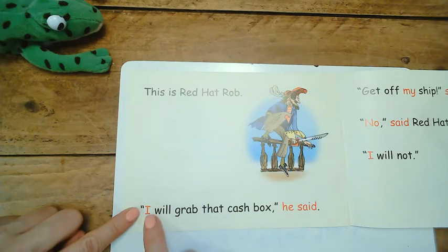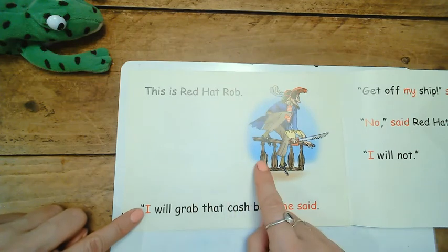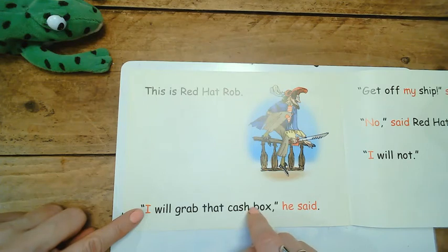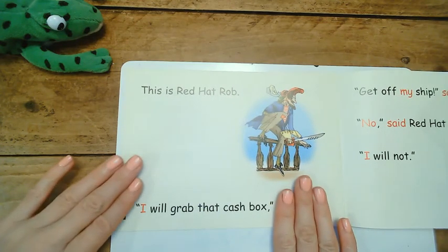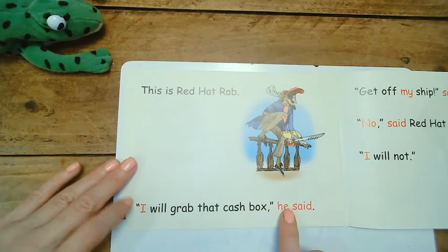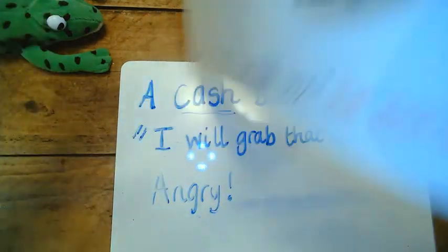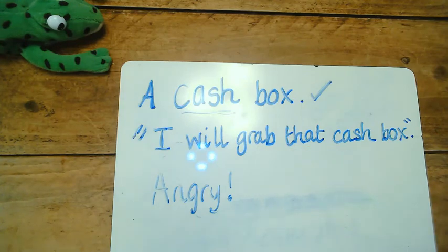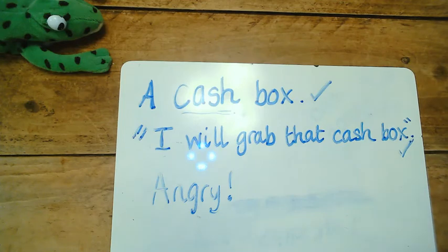Because it says I, we know that Red Hat Rob is talking to himself. So he's saying, "I will grab that cash box," he said. And we know that these are the words that he spoke because they are inside the little speech marks. And these words are not words that he spoke. Well done, everybody. So if you got, I will grab that cash box, give yourself a little tick. Well done if you had a go at that, 'cause that was a difficult one.